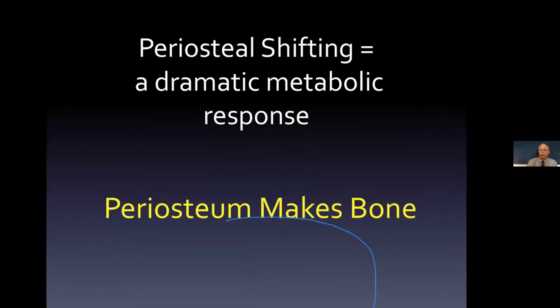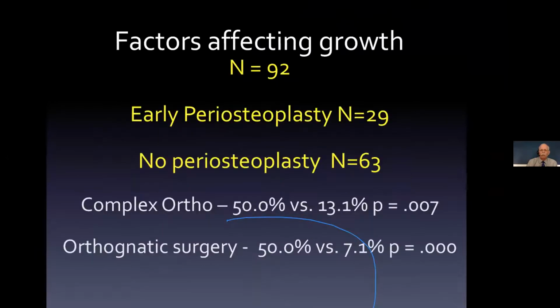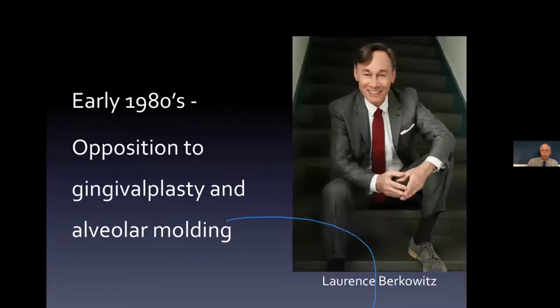Periosteal shifting of any kind makes bone. We know that ever since Thorkild Skoog published it years ago. That's a massive metabolic response. So we looked at 92 patients with early periosteoplasties and no periosteoplasties, and it was statistically significant, more complicated orthodontics required and more orthognathic surgery required if you did periosteoplasties and early bone grafts. So it affects and restricts the arch shape. We've been told this since the early 80s by Berkowitz.